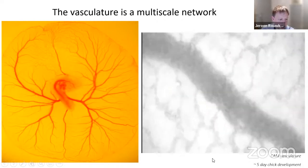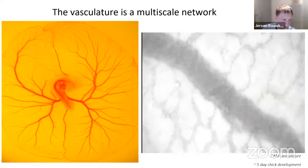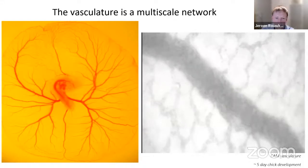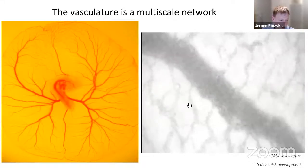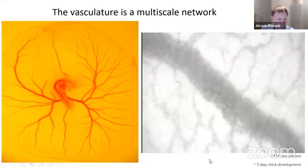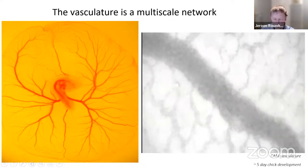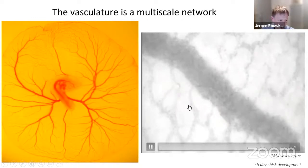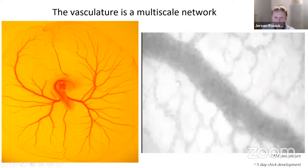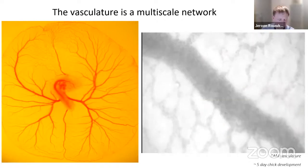And also, if you zoom in a little bit deeper and look at the actual flow of the red blood cells, so we'll come back to that later as well, you'd see that it's not only a multi-scale network in terms of organization, but it's also a multi-scale network in terms of fluid flow. So clearly, here in the bigger vessels, the flow velocity is a lot higher than what you see here in these smaller vessels.